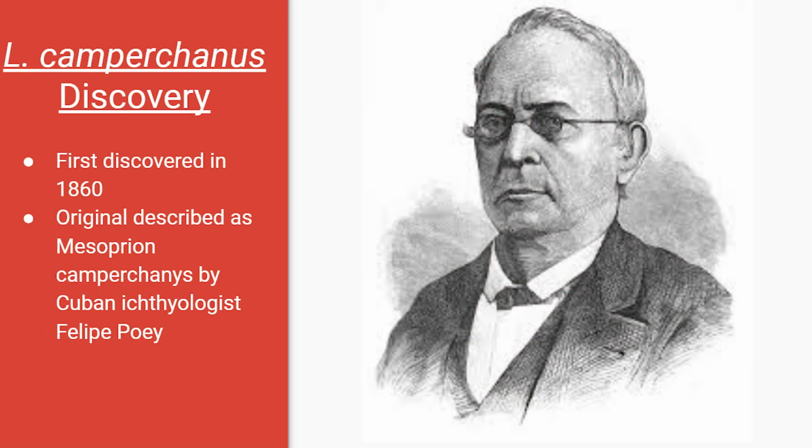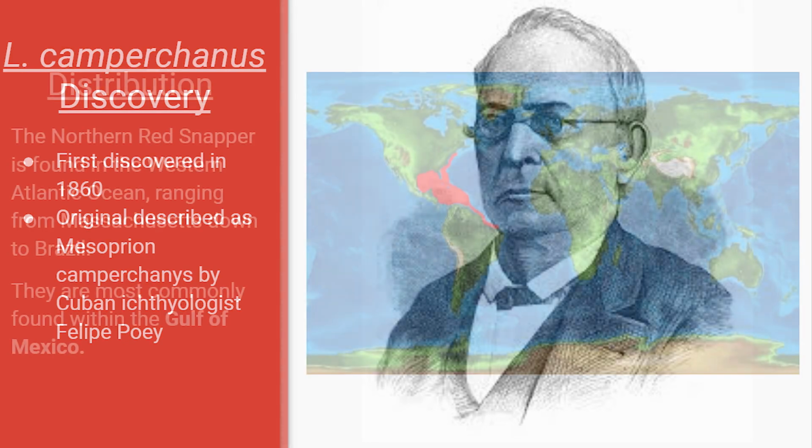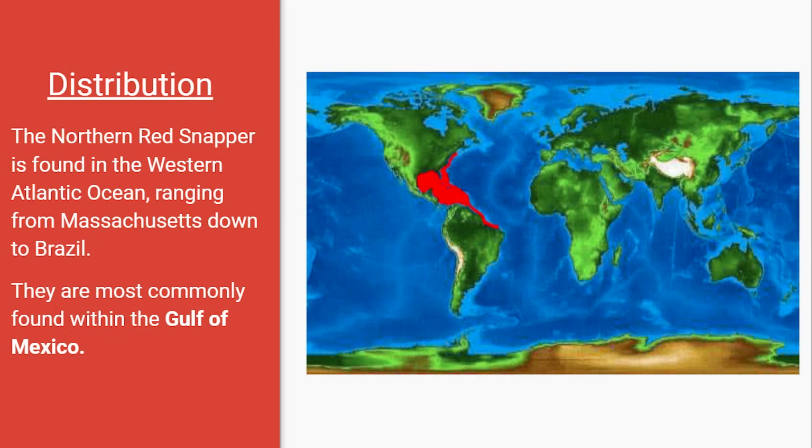L. campechanus was first discovered in 1960 by the ichthyologist Felipe Poey in Cuba. He first mistook the northern red snapper for the southern red snapper. The northern red snapper is found in the western Atlantic Ocean, ranging from Massachusetts down to Brazil. They are most commonly found in the Gulf of Mexico.